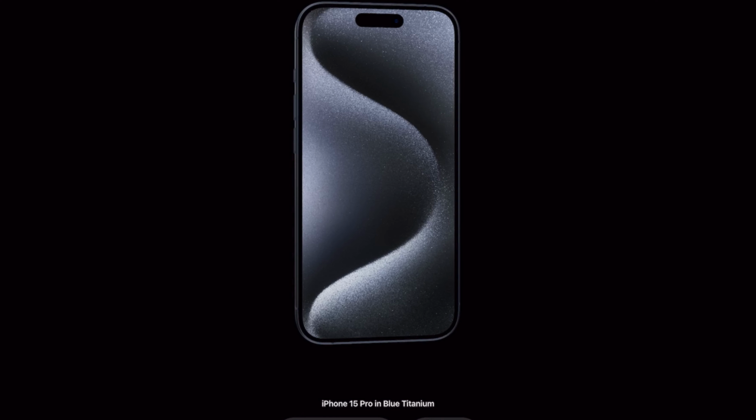If you were to get the 6.1-inch iPhone 15, the 128GB version, it starts at $799. If you were to get the iPhone 15 Pro with the same specs, now you're paying $999. So what are you getting for $999? Well, you're getting a couple things, right? You're getting a third lens.